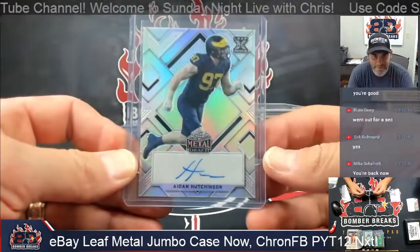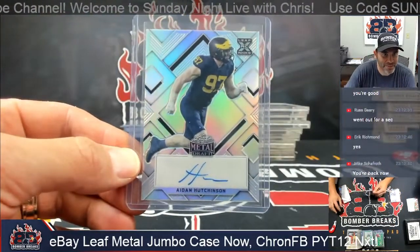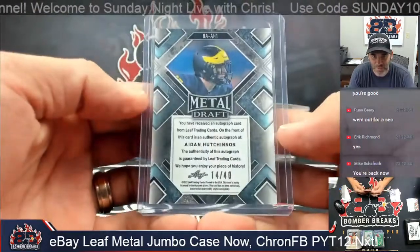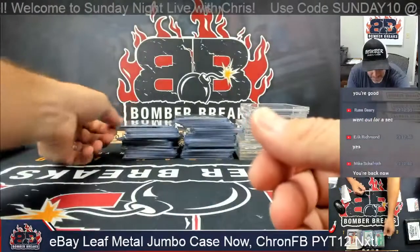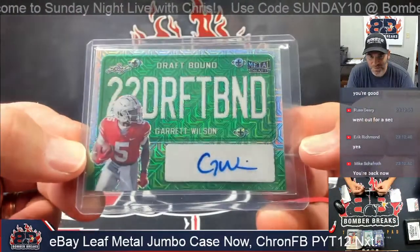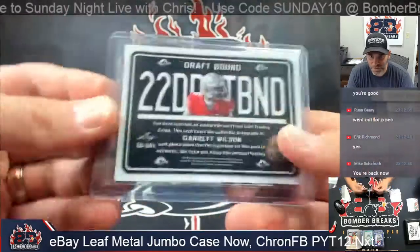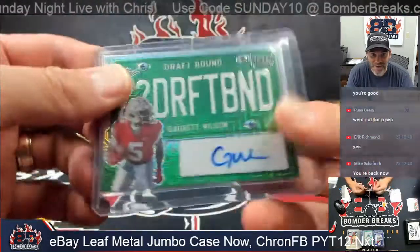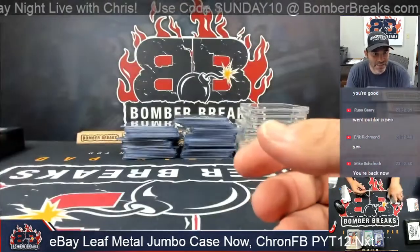There's Aiden Hutchinson for the Lions. Really a nice Hutchinson, 14 of 40. And Garrett Wilson, draft bound. Garrett Wilson. Out of the Ohio State University. And that one is 4 of 4. Garrett for the Jets. Nice hit right there, Glenn.